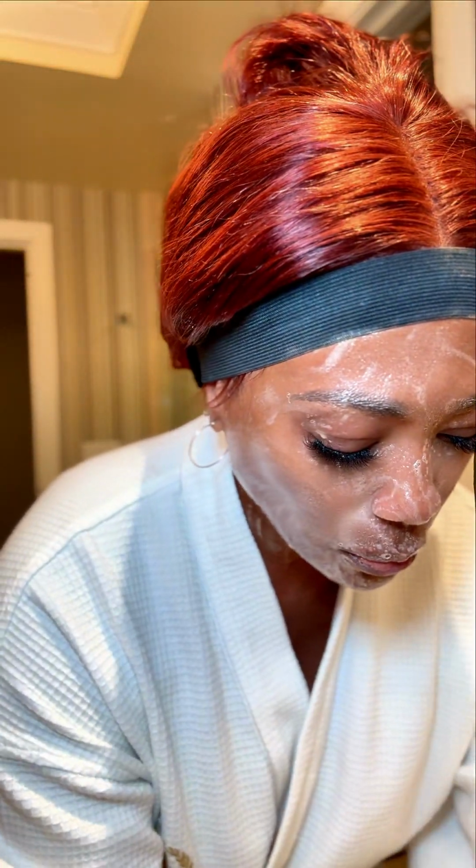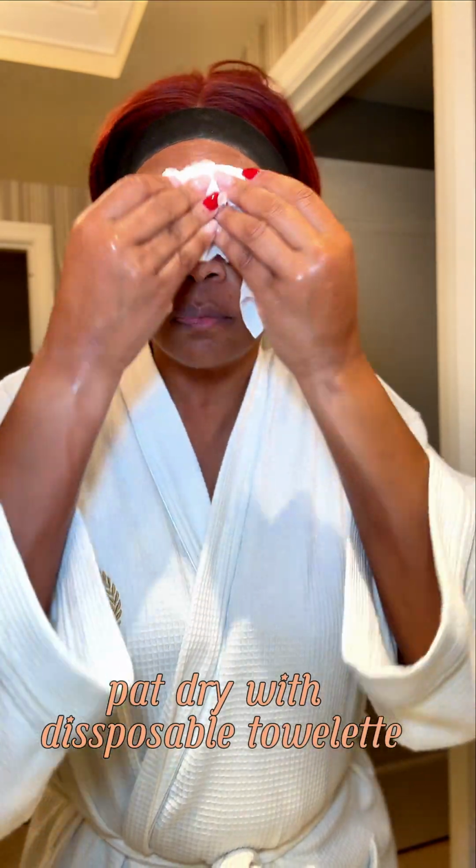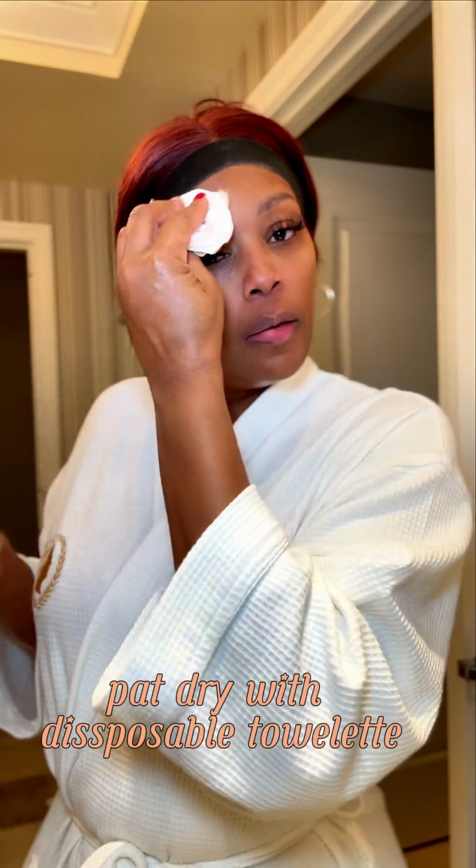I'm only using one cleanser tonight, so I'm just going to start out with my Youth to the People Superfood Cleanser. I like to hit 2 pumps or so in my hand, get it all lathered up. I love how it has my skin feeling super clean, and it feels fresh. I love the smell, but my skin is still looking very much moisturized and hydrated.